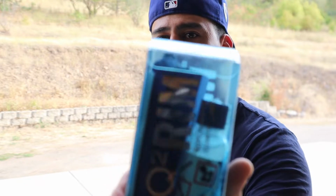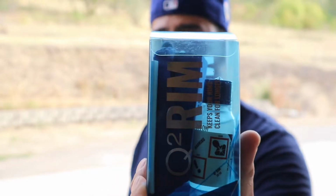Alright guys, so now the tires are mounted onto the wheels, and before I put them on the car, I want to go ahead and ceramic coat them with this Q2 rim solution. This is ceramic coating for wheels only. I'll leave them overnight, maybe 24 hours, and then throw them on the car.